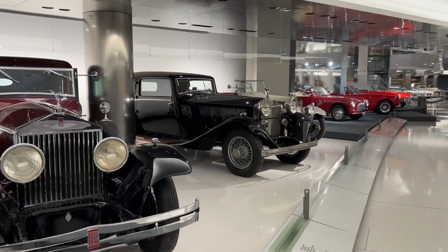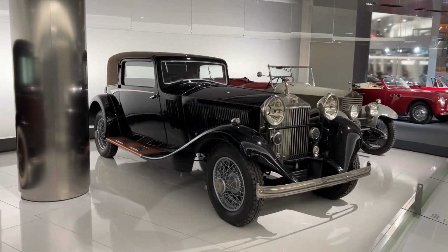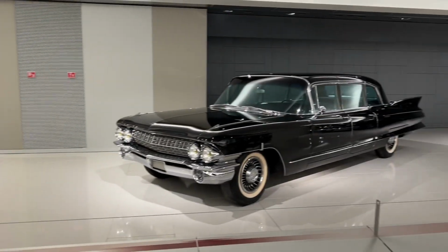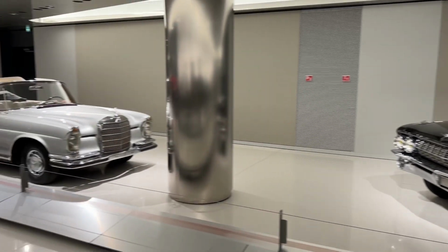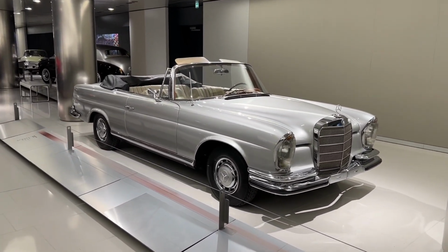And as we get to some of the more interesting cars here, I also wanted to mention that it is only $10 for a ticket to walk through this collection, or 10 euros. It's about the same thing. So if you are in Monaco and you're looking for something fun to do for about an hour, this is definitely worth the price. I thought this Mercedes was pretty interesting. It looks like the exact one from The Hangover, which I thought was funny.